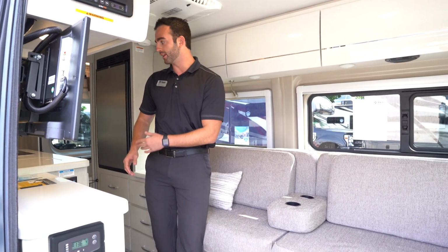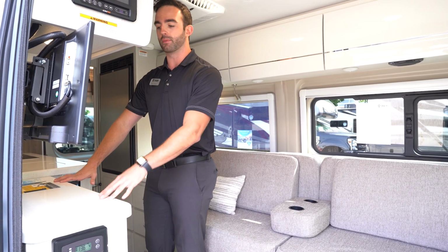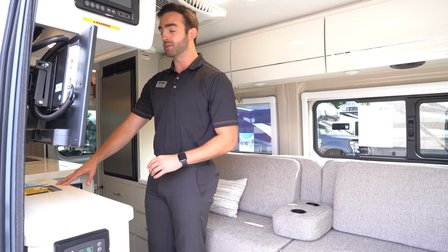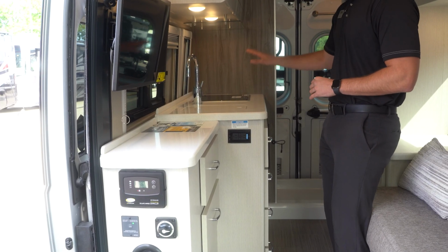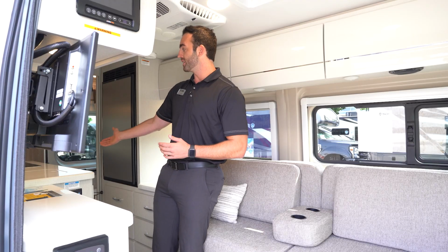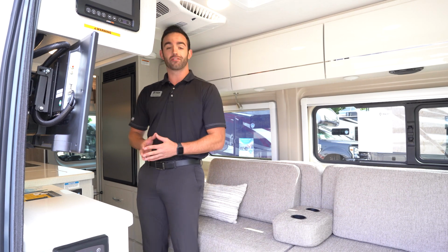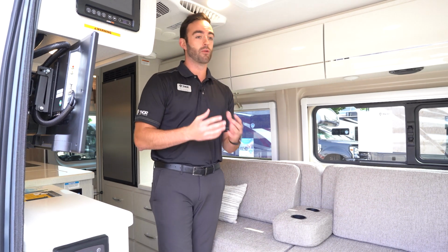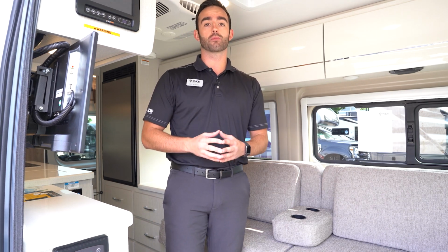As we move our way back into the kitchen, you're going to see we have plenty of counter space. We have this extra shelf right here that's going to be really useful for additional prep space if you need it. And then we have a stainless steel sink and a 2 gas burner cooktop, as I mentioned previously. Just below that gas burner cooktop is going to be our convection microwave. And one of the most impressive things, in my opinion, about this floor plan is just how much storage we have. We have 10 separate drawers where you can store all of your belongings.